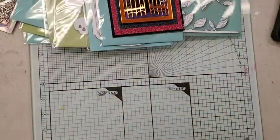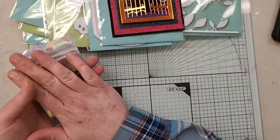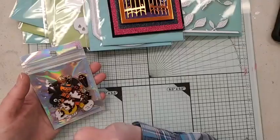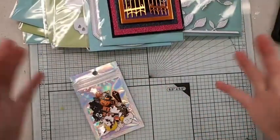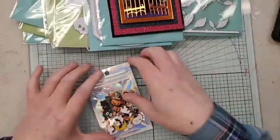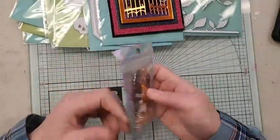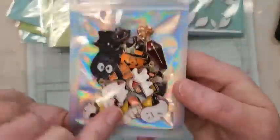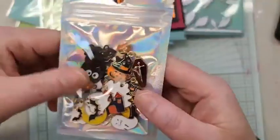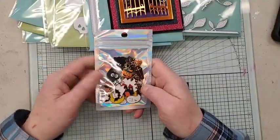Alrighty, now I did also want to show you guys, I have packaged up some charms in a bit of a different way. I got these big variety packs of charms. So what I did is I have them in a pack where you've got 25 Halloween charms. And these are the enameled charms. So these ones are all the colorful ones and glossy. And so it's $8.99 for this one.